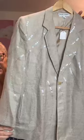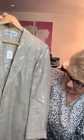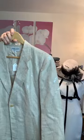Now, this is an opportunity for you to have a Giorgio Armani in your wardrobe. This is £90. I can assure you it was a lot more than that originally. And really pretty. This would be great over a pair of jeans or crops or something in the summer. Even in the winter, it's a lovely sparkly jacket to wear. £90, size 14. I think probably, looking at it, it is more like a 16. I think it's US sizing. I haven't done my homework properly.